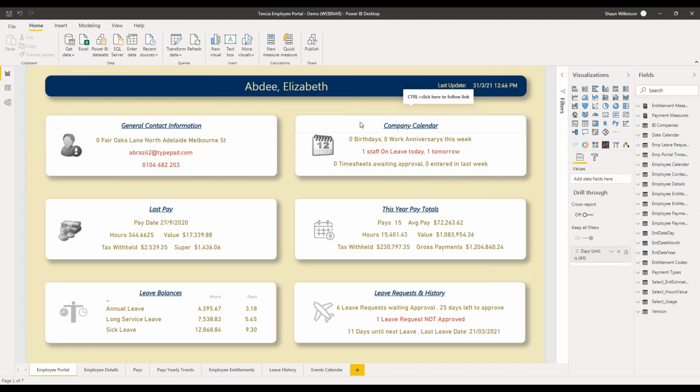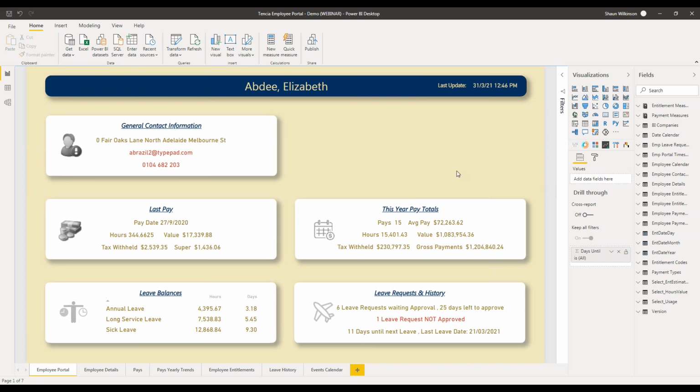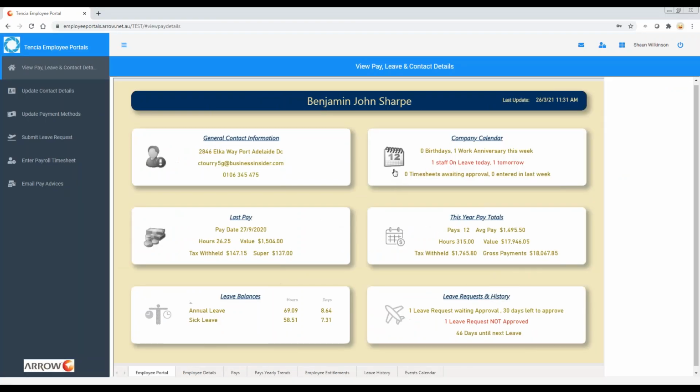So understand that the information being presented to an employee, if they didn't want to see the company calendar area of this report, I can just highlight it all and delete it, or I can remove the tab off the bottom and save it. So that's the level of customization you have to this information that's being presented to the employee.